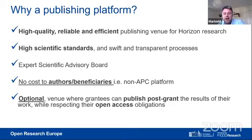So the first thing is it wanted to create a high quality and reliable and efficient publishing venue for Horizon Research. So Horizon 2020 finishes in June and will be followed on by Horizon Europe. And what the Commission wanted to do is to have an optional venue where their grantees could publish post-grant, but also during grants, so that they could meet their open access obligations.